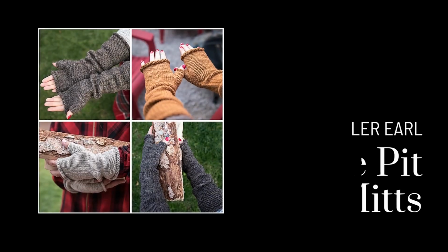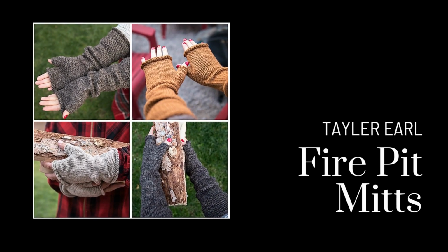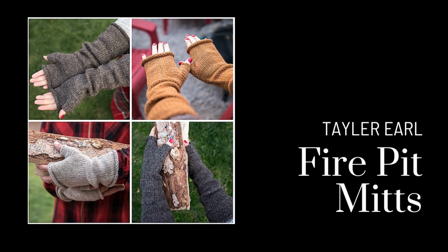So I have cast on a pair of Fire Pit mitts by Taylor Earl. And if you've watched the Wool Needles Hands podcast, which if you haven't, don't watch me, please go watch Taylor. Taylor is amazing. She's talked about these extensively and how she's wanted to knit more of them, and she's been knitting more.